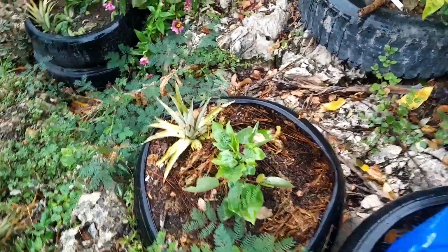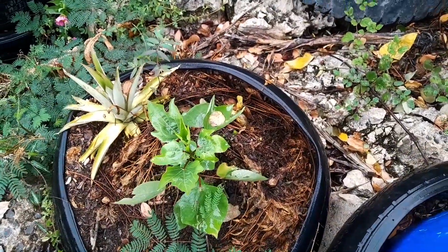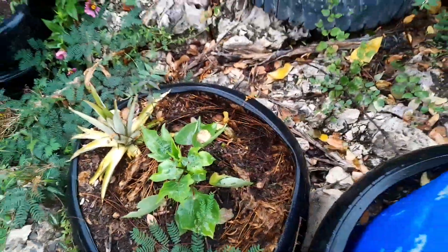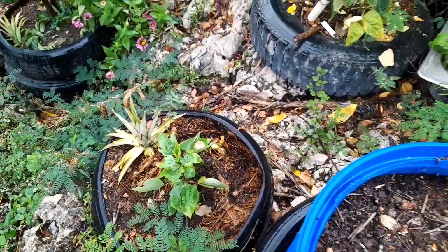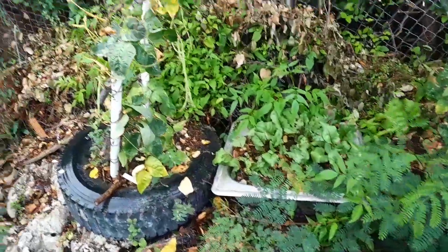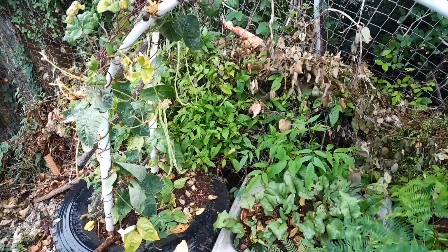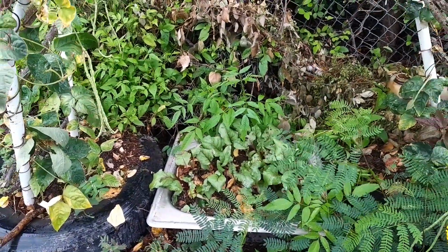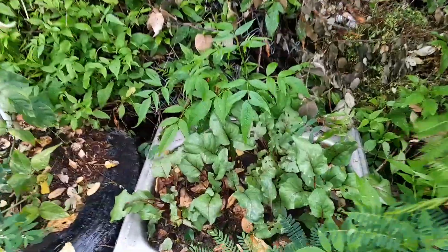This is a sorrel plant. Right here is what you might call roselle. My husband found it and asked me to transplant it, and it is looking amazing. Those are my yard long beans that are seeing their last days now. And those in the kitchen sink are beets. These are beetroot coming up.